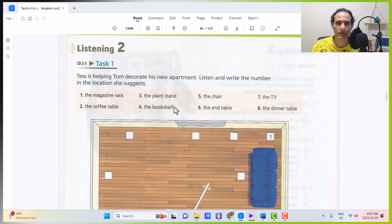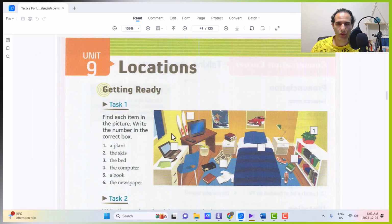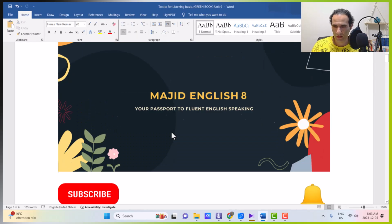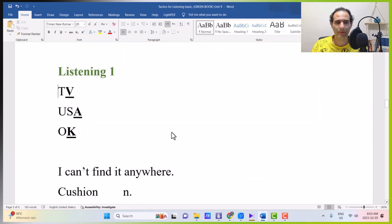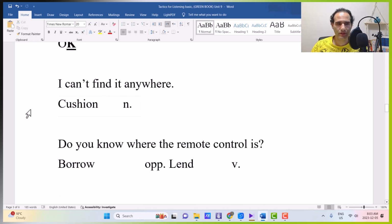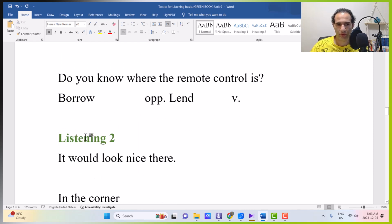Okay. So today we talked about Unit 9 of Tactics for Listening, Basic, talking about locations, prepositions of place, and finding items around home. As a review, here I told you that these abbreviations carry their stress on the final syllable, making it TV. Cushions we talked about, a beautiful word. Lend and borrow we talked about.